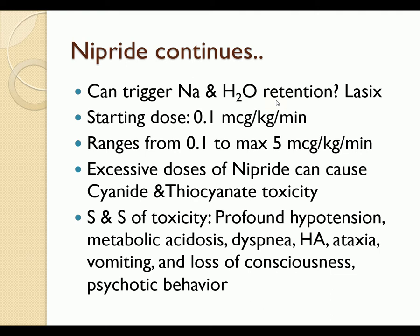You're going to be listening to their lungs. You're going to be checking their weight. You're going to be monitoring their I&O, right? The starting dose is 0.1 mcg per kilogram, and that can range from 0.1 to a max of 5. I have seen it go a little bit higher, but if you start going above that, you've got to be very careful about this next thing.